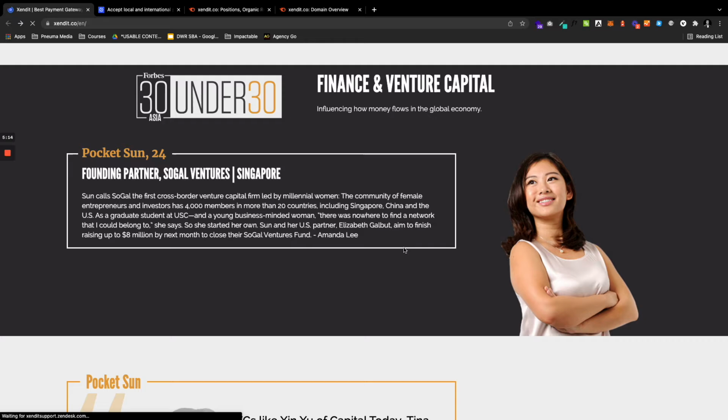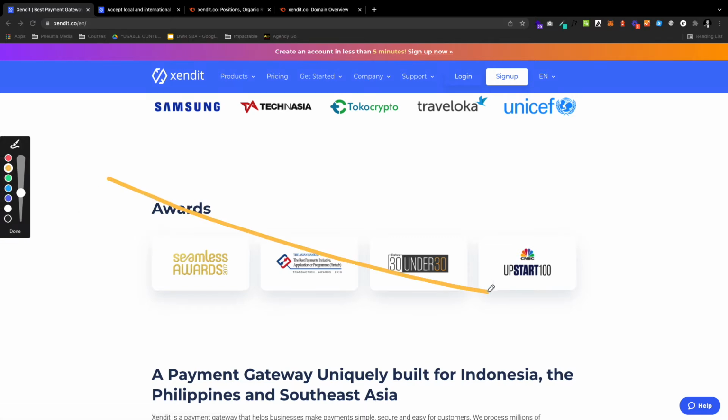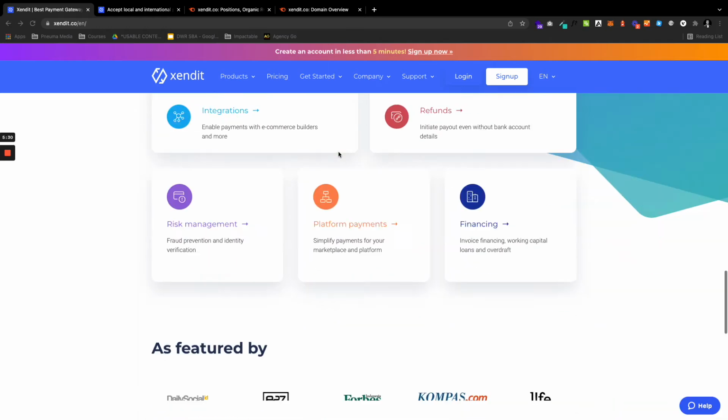They aren't necessarily going to impact the customers that come here. I will never buy a product because a founder was a 30 Under 30 winner. I'm going to buy a product because it's the right fit for me. I would likely just slash this entire section right off the site. I don't think it's useful in any way. These, again, we've talked about. I'd probably do some product mock-ups.